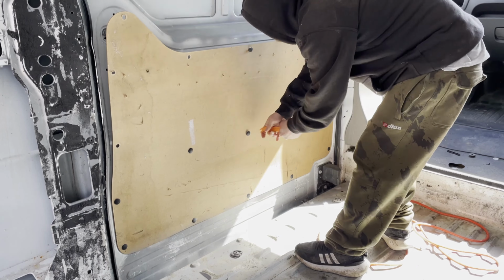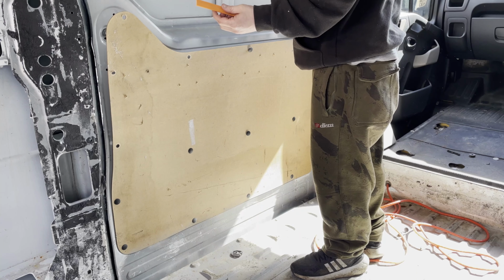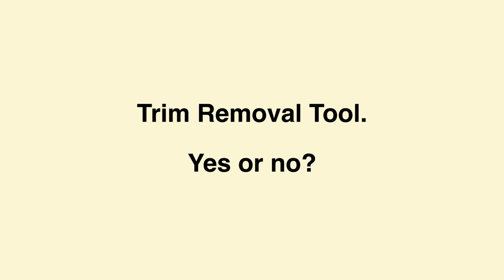We actually broke more than one doing what they were made to do. But before you say we were using them wrong, we tried the correct way and they just bend in half. That was the only way we could remove them with the cheap type. So that brings us to the question, do you need to spend money on a trim removal tool for your van conversion? Let's have a look, shall we?